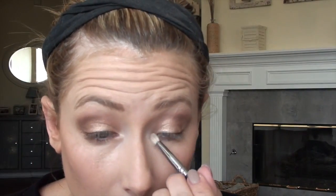And I don't know what's going on with my camera. I'm thinking about investing in a new camera, like a DSLR, but I don't know.